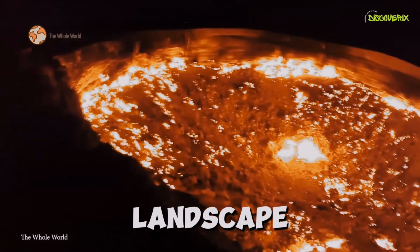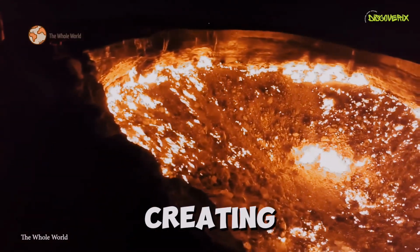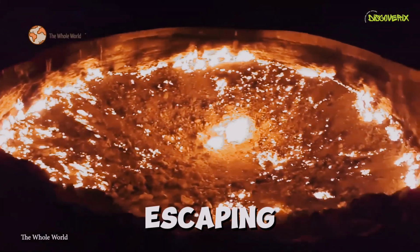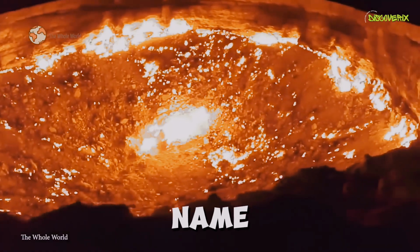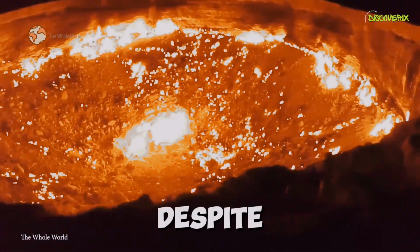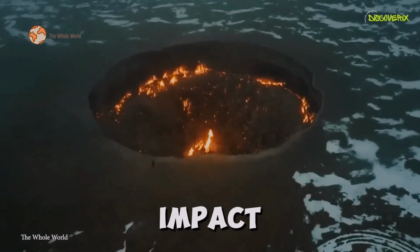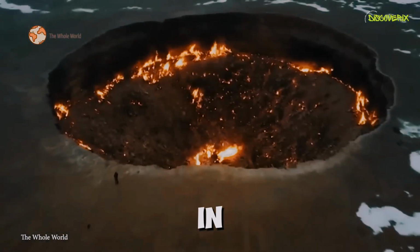The crater is a surreal landscape illuminated by hundreds of these little natural gas fires, creating an otherworldly glow on its surroundings. The flames are fueled by escaping natural gas. They've been burning for several decades, earning the site its dramatic name of the Door to Hell. Despite efforts by their president to extinguish the crater due to its environmental impact and potential health hazards, it remains open and continues to burn.